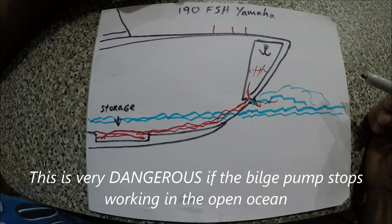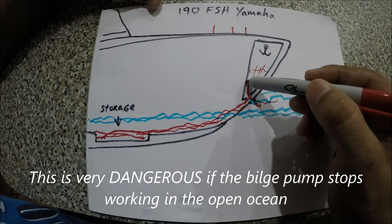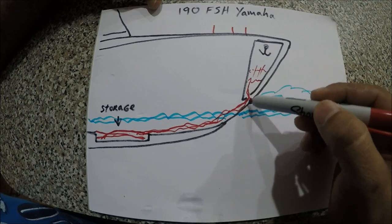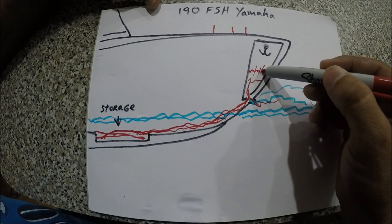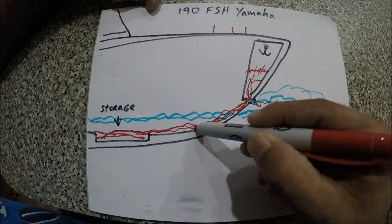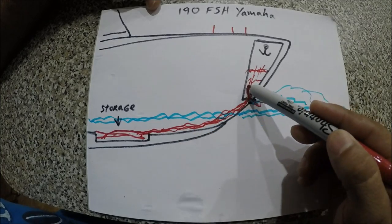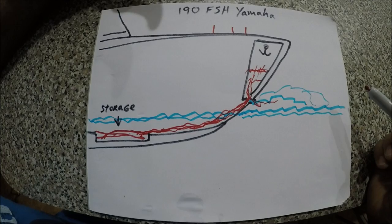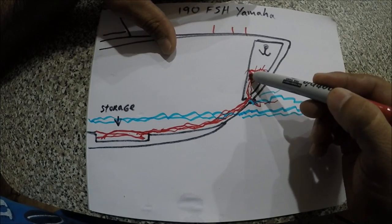So this is the proven explanation of where the water is coming from. You have to have a little bit of accumulation here to have a lot of water coming in through here. So do your test, put a lot of water, like halfway, and you'll see the water gushing right through here, right? All the way to your storage area. If you put very little, very little is gonna go in. It's not gonna be a lot because you need a bit of water accumulated here.